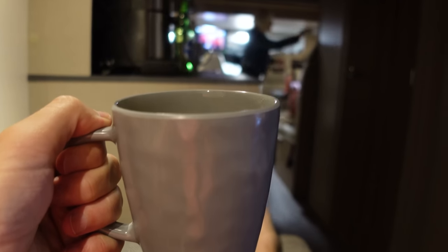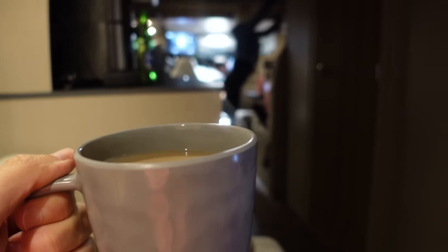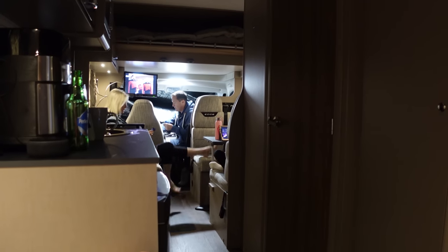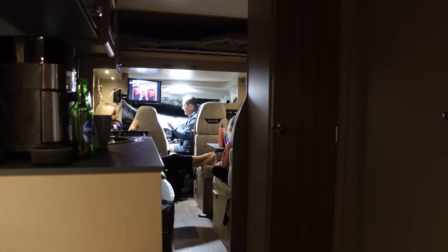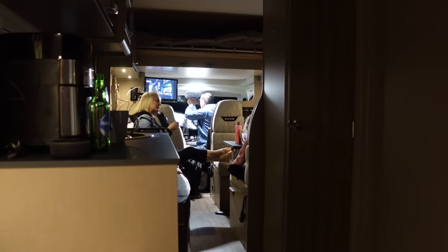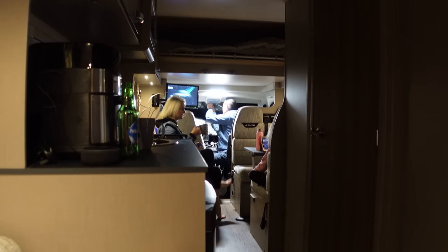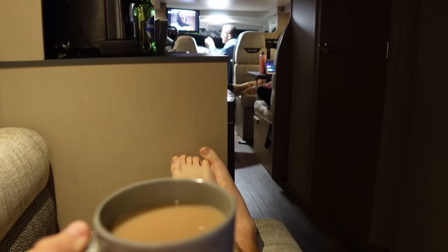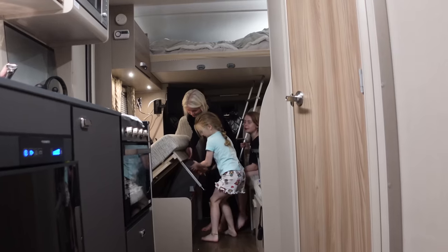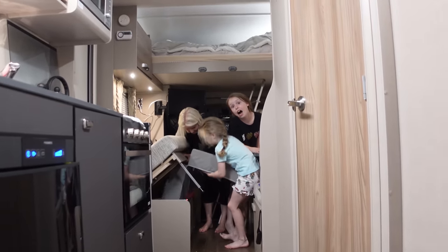Right, it's cup of tea time. The girls are on their iPads. Uncle Nick's still trying to sort out the cover on the window. Janine's having a coffee. Star Trek's on the TV, and all is quiet. It's almost bedtime, so we're starting to make the beds. This should be interesting, because we have no idea which cushions belong to which. So, back in 5 minutes.